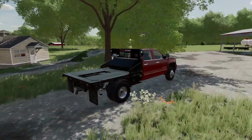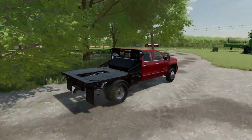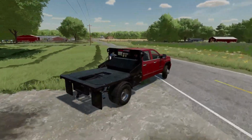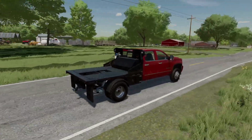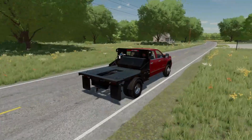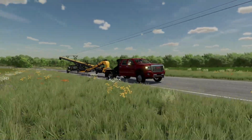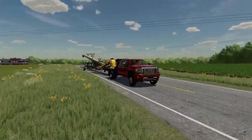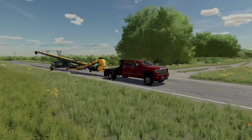So we're just in the work truck right now, heading out to a neighbor of mine's place. We're going to do the same thing as last year and grab one of his augers so we can fill up one of our main bins. With the auger he's got, it just works a little nicer for trailers we have. Okay, auger secured. Let's get this thing back to the farm and try not to hit any power lines or trees. Best to avoid those things. Not terribly great for the auger.